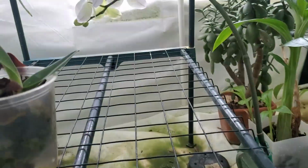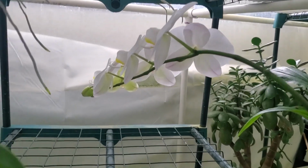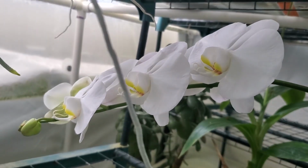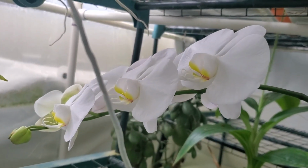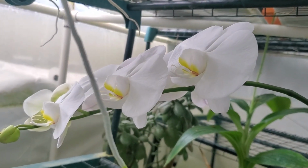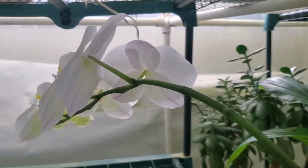Oh, and then one more, we've got this guy. This beautiful Phalaenopsis is opening up. Still got a few more to go, but I just love how they open up so beautifully. The arrangement is so nice on them when you just let them open up naturally. As long as they're not touching anything.